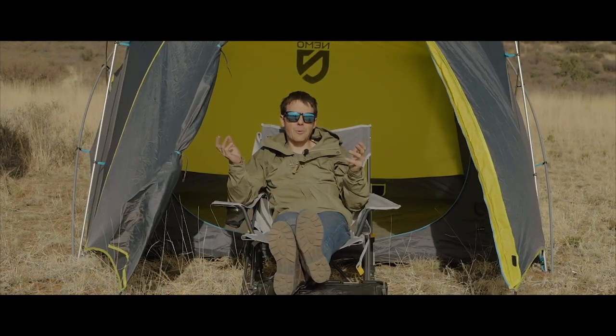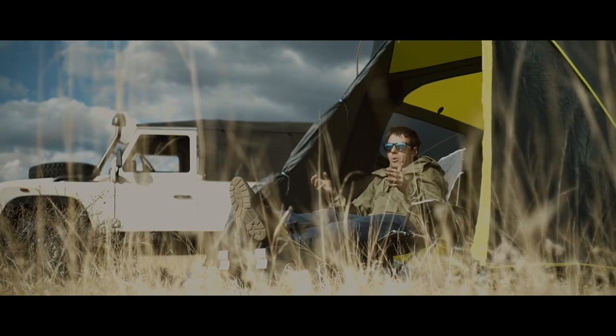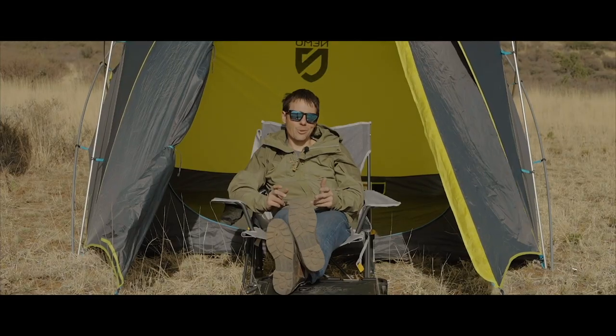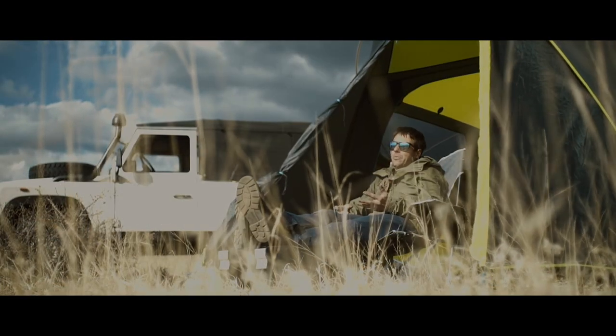All right, so here I am with the Nemo Wagon Top 4. This is a fairly traditional square footprint, four-person, three-season tent. NEMO stands for New England Mountain Equipment, and this company was founded by a Rhode Island School of Design graduate who wanted to improve upon tent design.